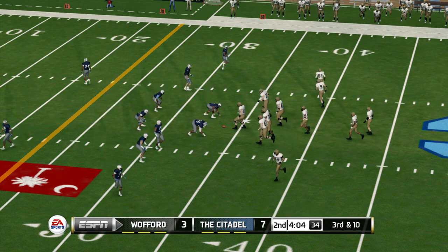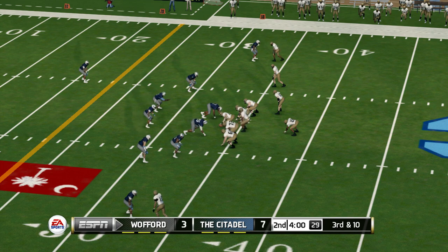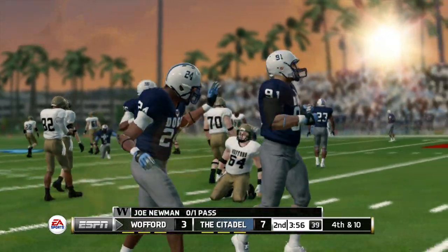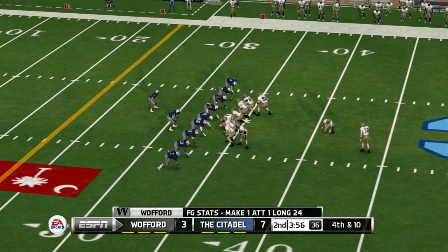Well, Kirk, we saw this kid head to the locker room a little bit earlier with that injury, and now we see he's back on the sideline. That's good news. Looks like he should be able to get back in the action. Throws, and that one's going to hit the ground incomplete. These guys just don't seem to be on the same page, and they're going to have to be if they expect to win this game.